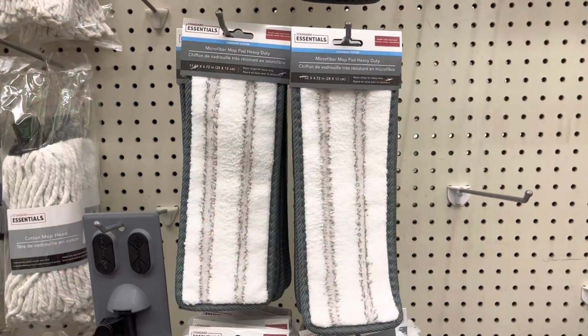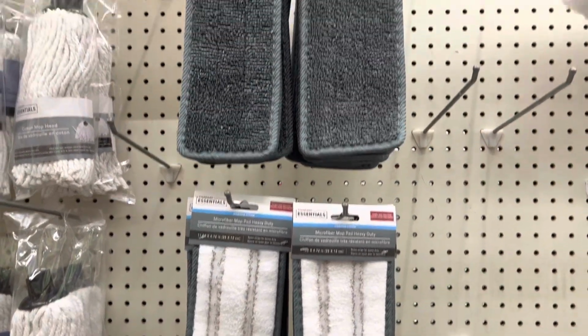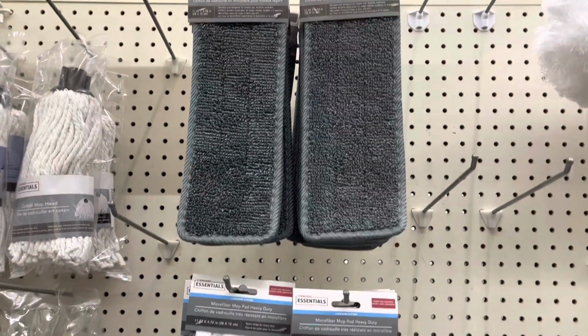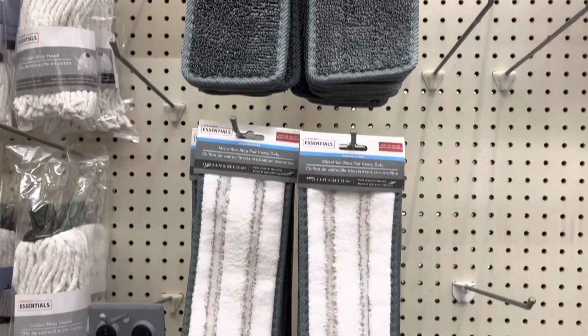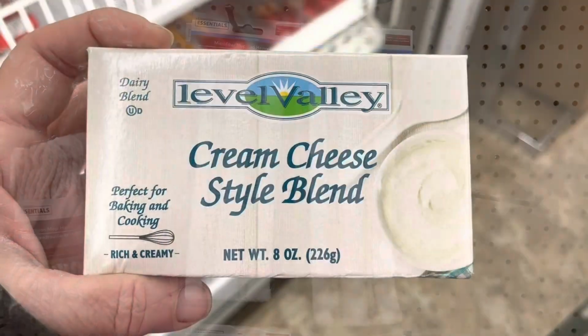These are reusable wet sweeper pads, and I use these constantly. This is one of the best deals you can buy, and you can simply stick them in the washer when they're dirty and reuse them again. No more disposable ones. Always read the labels.